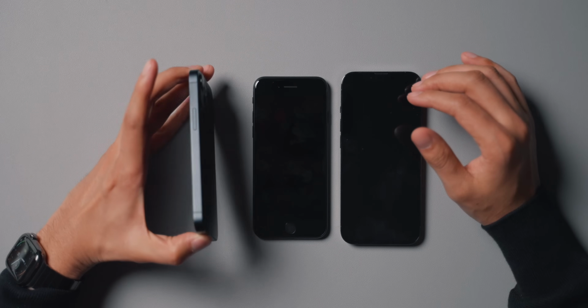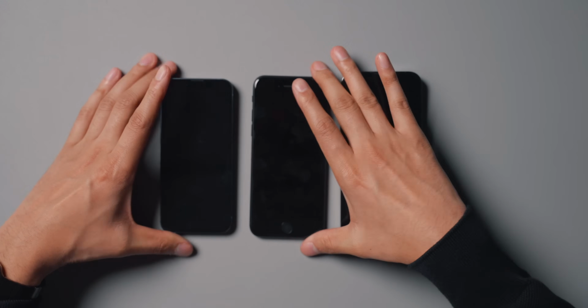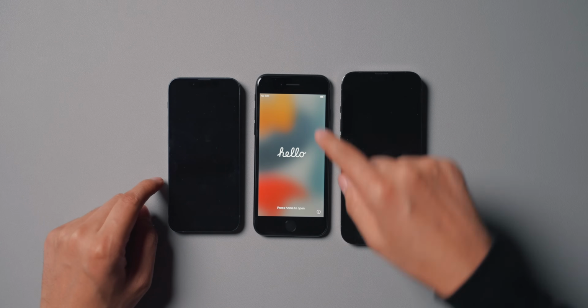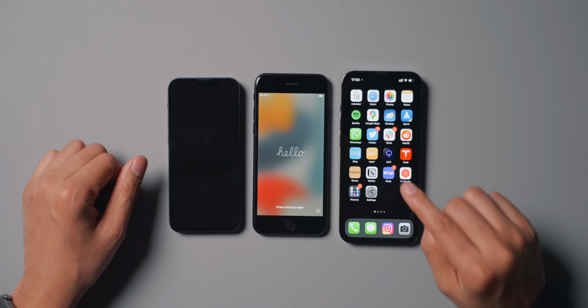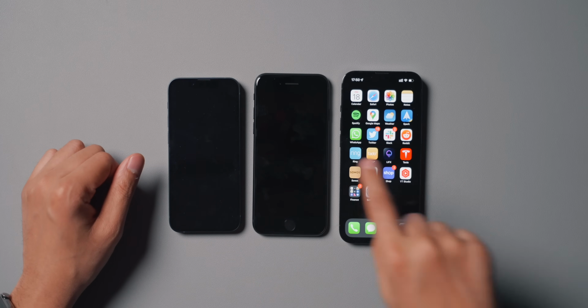I mean, it is quite a bit thicker, I think. Yeah, it is a bit thicker, but it's just so interesting to see how the screen on this is bigger than the screen on this, even though the phone itself is bigger, just because of how the screen goes from edge to edge. And then the iPhone 13 Pro is a 6.1 inch screen. So we have 5.4 inch, 4.7 inch and 6.1 inch.